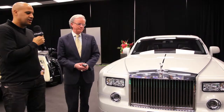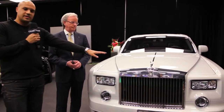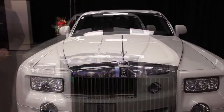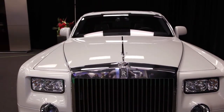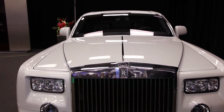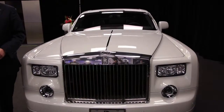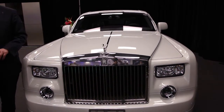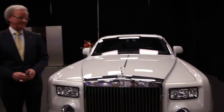Definitely. Now, if we could get a shot of the Spirit of Ecstasy, it's the hood ornament that Rolls-Royce has had there. Supposedly, the rumor is that the gentleman who founded the company had an affair with his secretary, and he devoted that emblem to her. So kind of gutsy on his part. But it works because it's been doing it for 100 years now.